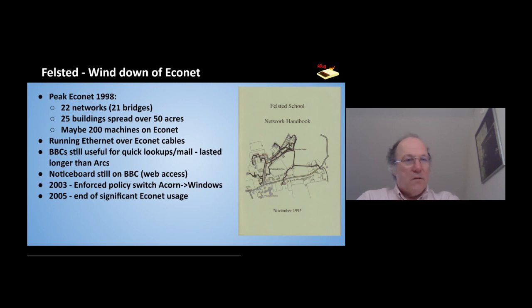And as I just said, the BBCs were still useful right up to the end, because they were convenient machines. They were effectively free. They were paid for years ago, and they were useful. The notice board and the teletext, again, were anchor applications that kept the BBCs alive. Unfortunately, there was a change of management there in 2003, and they started switching from Acorn to Windows. There wasn't a hard switch off date, but Econet was effectively out of use after 2005.